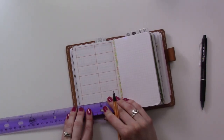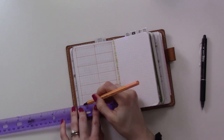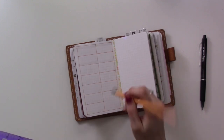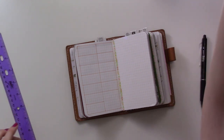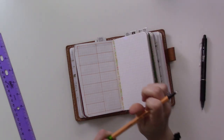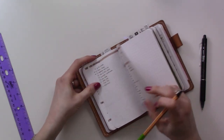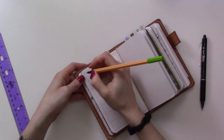There we go. And I'm going to split my Saturday and Sunday to events and leave the to-dos in one big square. So there we go. I need a different color. Go with the green, maybe? This one will match okay. Let's see. What's the date? The 12th. Monday the 12th.